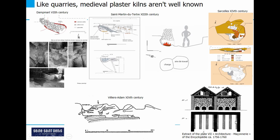This type of kiln worked in France, in the region of Paris, until the 1950s. It's still used nowadays, for example, in Spain, and less perfectly still used in Iran also nowadays. I have no images, I'm sorry.